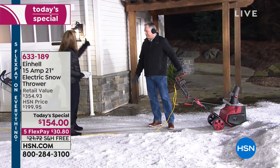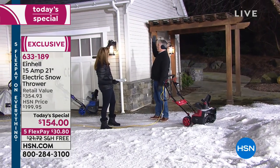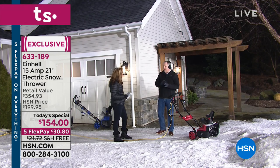20 feet, which you were telling me earlier, I looked that up online. That's like the equivalent of a two-story home. You were saying you could throw this up on the roof. We could aim it up on the roof if we really wanted to, but the great thing is you throw it 20 feet, it's out of the way, and you never touch it again. You make one pass, it's gone.